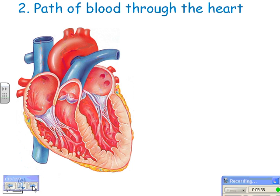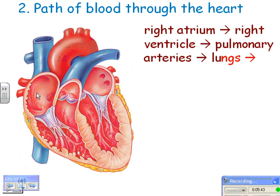Path of blood through the heart. So we're going to follow one red blood cell right now. And so we're going to start with the right atrium, which is this part of the heart. The whole thing's the heart except for the tubes. So the tubes are not the heart, but these things are the heart.